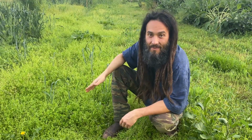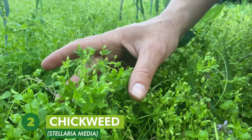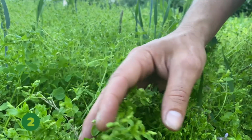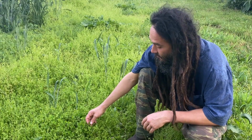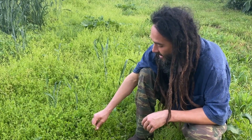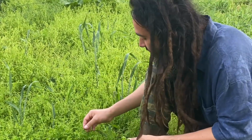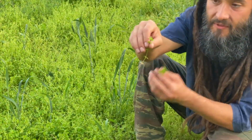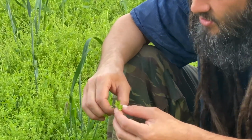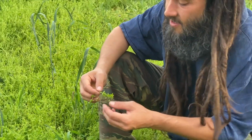So number two on my list of wild edible greens has got to be chickweed. This is another great friend to really connect with and bring into the kitchen. So this is Stellaria media. Common name is chickweed. And I love this one because it's pretty easy to identify. It has these really cute little star-shaped flowers on it and opposite leaves. It's really cool and juicy, and the flavor is really awesome.